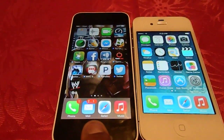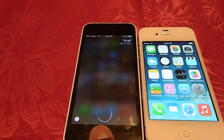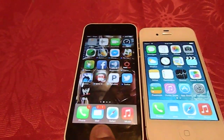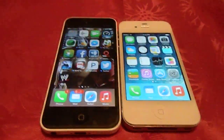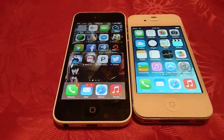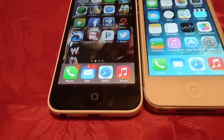Some of the other features on this device: by holding the home button here, Siri comes up. Of course, I don't really want to go into Siri right now, but as you can tell, Siri has been one of the most phenomenal things you've seen on the iPhone market today. One of the cool things you'll get from it as well.